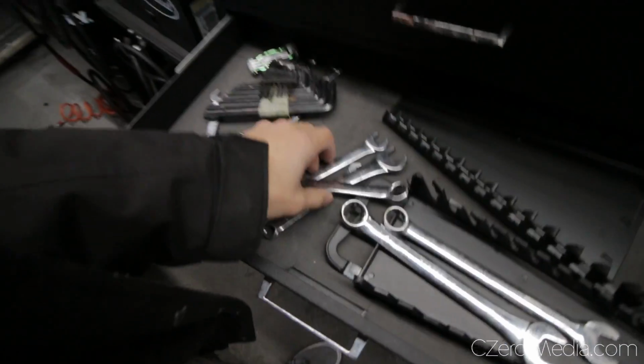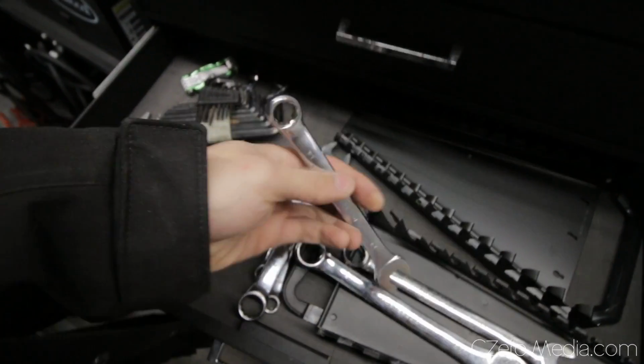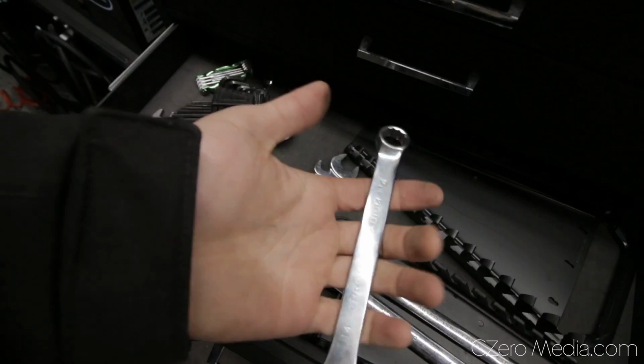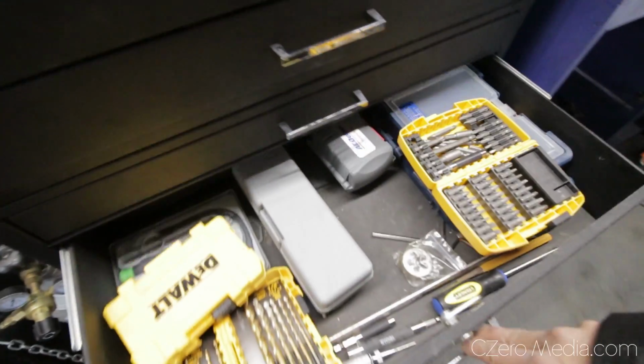These are basically wrenches that I had sitting around in my toolbox, or should I say spanner, depending on where you are. Some people call this spanner. With the Formula E racing series, a lot of people are British, and they'll always call these spanners, which I kind of find funny.